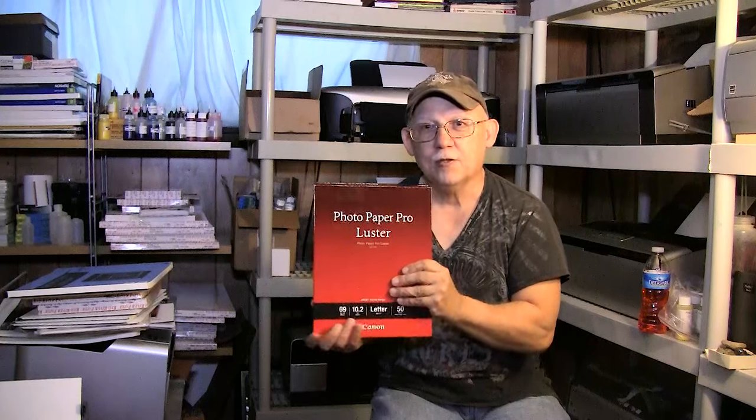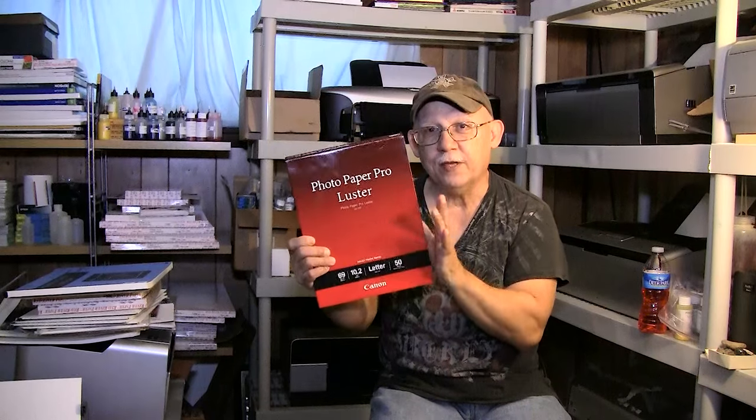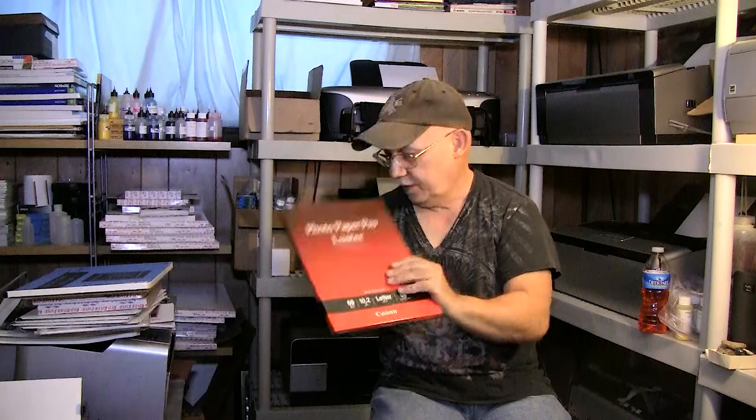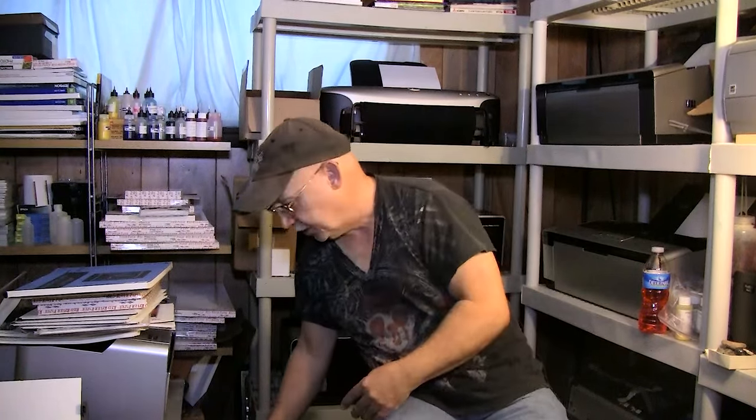Okay. Now, probably the most sought after paper for the Pro 100, Photo Paper Pro Luster. Again, I got this, buy one, get nine free. Okay. And this is my go-to paper for the Pro 100 and also the 9500, which is a pigment printer even. And I've actually made profiles for my 3800 using OEM Epson inks.